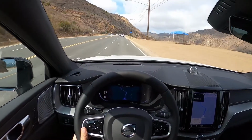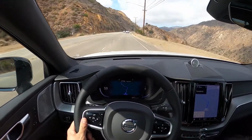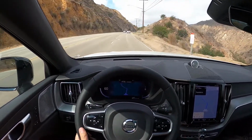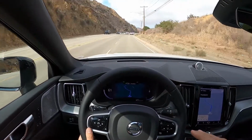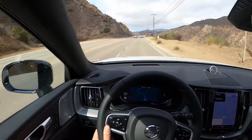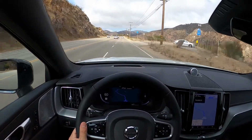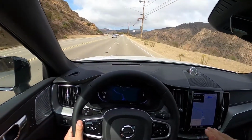Now moving along a little bit further on the route here for the initial impression, something that I'm also really impressed with is the body control. And another Rolls-Royce. Man, I'm seeing them everywhere. It's crazy. Again, I never see them, so it's always exciting for me. But yeah, the body control is really good.